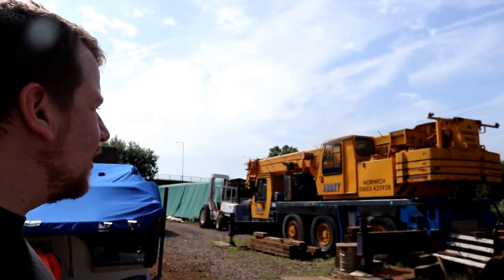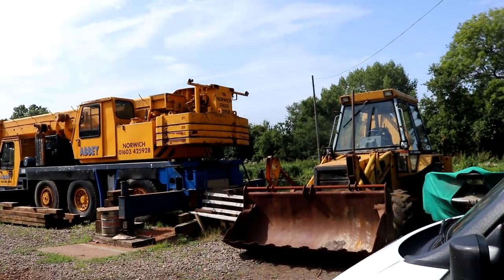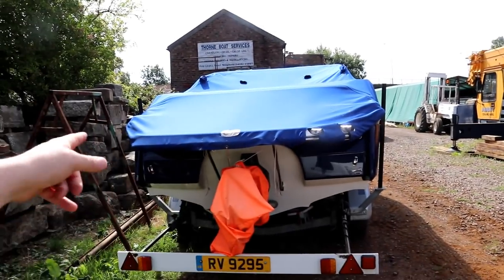Yeah, so we're just here with Matt up at Thorn Boat Services. He's picking up a few bits of catering equipment that he's kindly donated to the cause. He's got a fantastic setup out here. 45 ton crane, digger, fork trucks, some lovely boats.